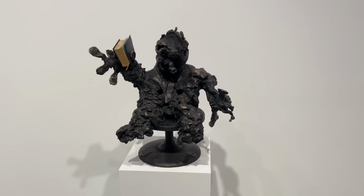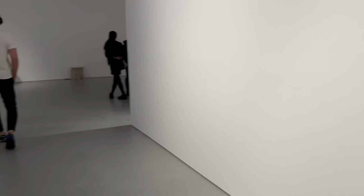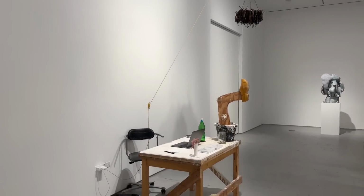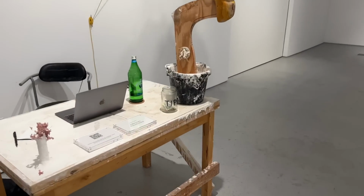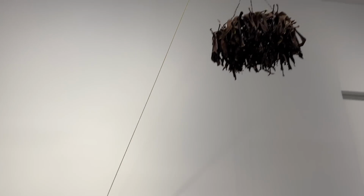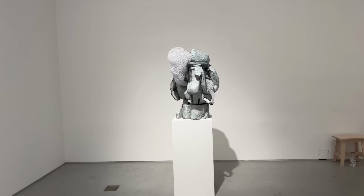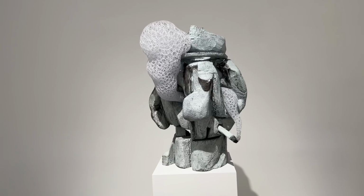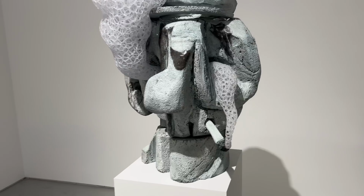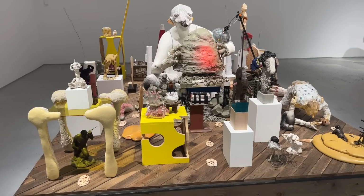The exhibit continues on the second floor of the gallery with even more sculptures than were featured on the 5th floor. And the most exciting piece of the exhibit, in my personal opinion, is the installation titled Maker's Muck. And it's meant to be a, quote, representation of the creative process and how it's evolutionary in spirit. And this is the work Maker's Muck that I was just referring to.